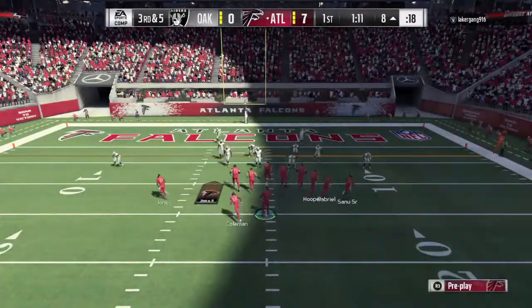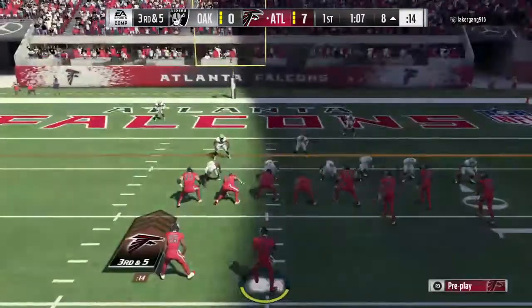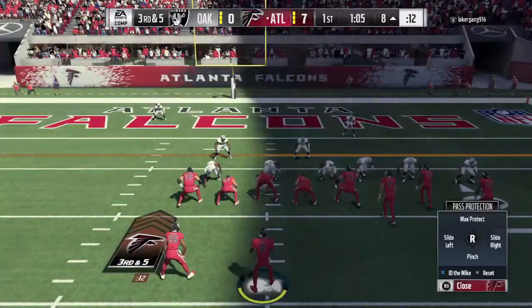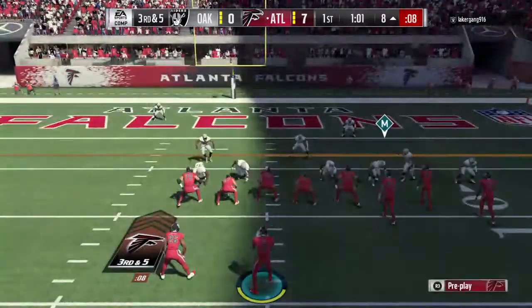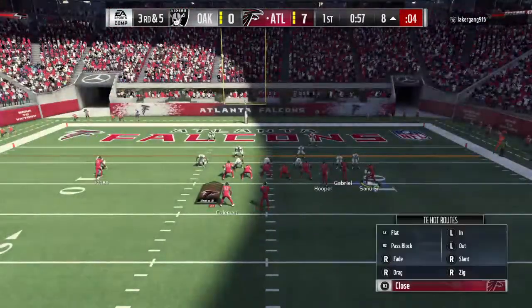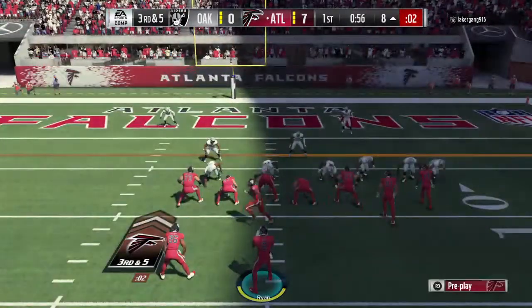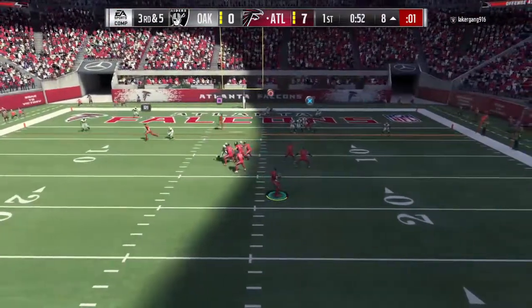Switch. Get out. Check. Ready. Get out. Wait. Hey, South. Check. Get out. Let's go. Play clock winding down. They snap it at 1. Now Ryan.